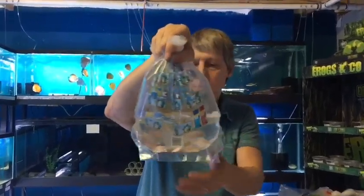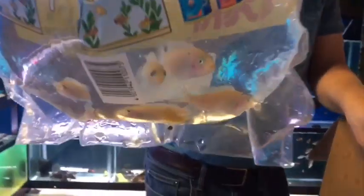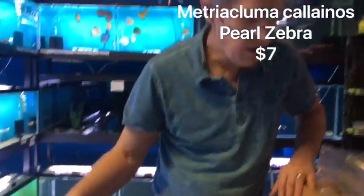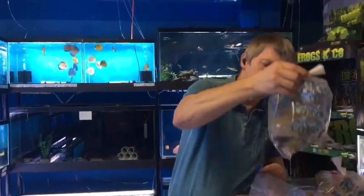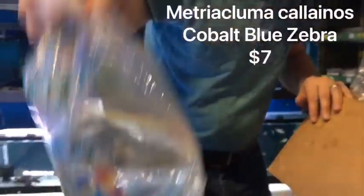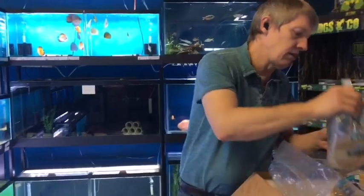Got a pretty good sized restock going on African cichlids this week, mostly the Mbuna types. Here's some pearl zebras to that end. And I also have some cobalt zebras as well. Both Malawian cichlids are restocked for those.